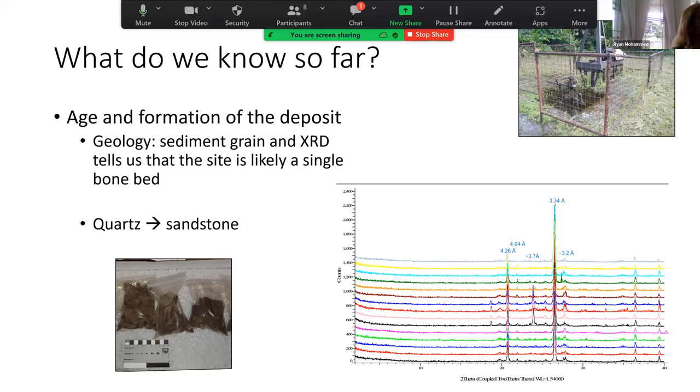And that's important because quartz is associated with sandstone, which we know is the type of rock from that ancient delta that built that sandstone. So it's all very consistent with there being this fossil bed, a single bed of fossils built into this environment in southern Trinidad.